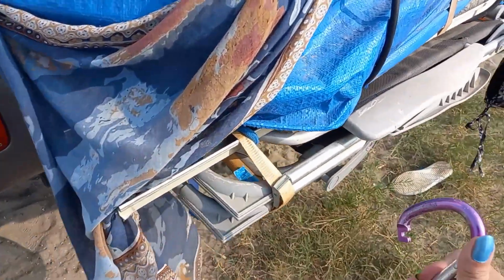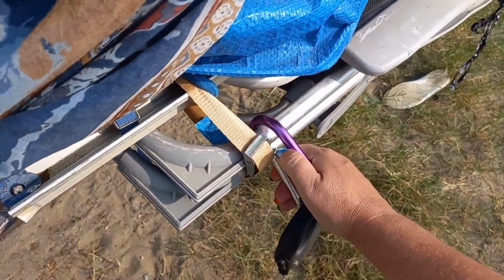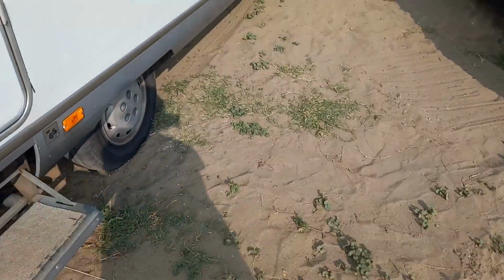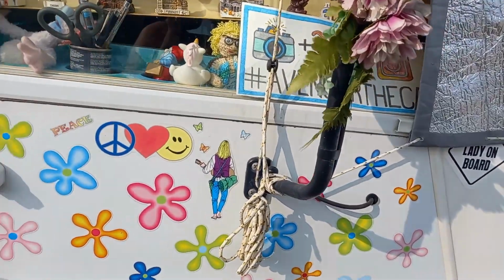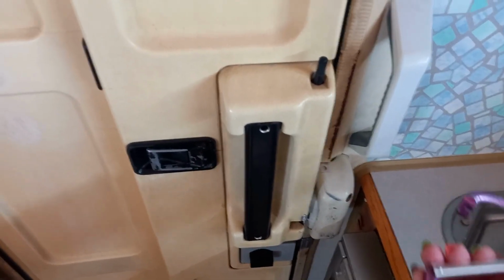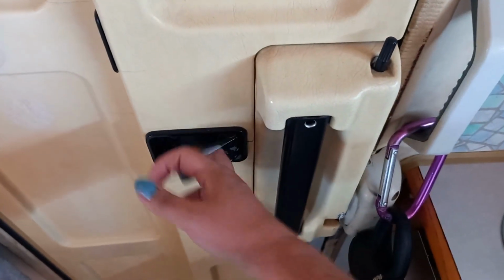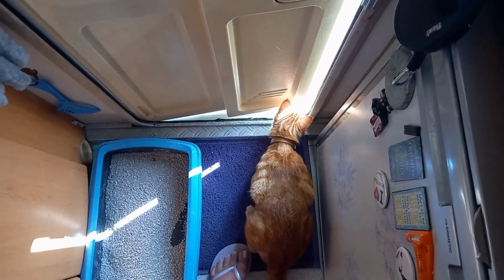On the back of the motorhome is a great place to put the line, so we can be there if we're sitting outside, or if there's something exciting to look at. And right here in the mirror, that's also a place that he's sitting very often. But actually the place that he is most often is just inside the door. So he can be in the hook and go outside.